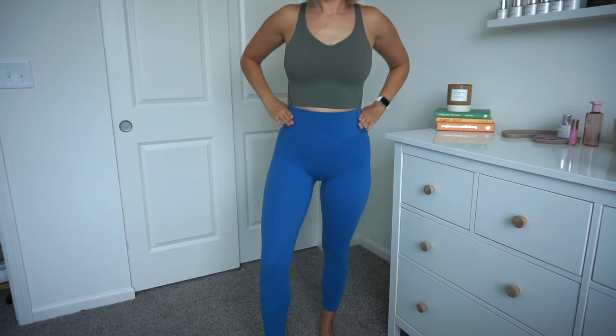These are a much more sturdy tight. They're still stretchy, but they're thicker than the Cloudful for sure. So it feels more like a training legging where you're not gonna be pulling them up all the time. These would be great for maybe HIIT workouts and things like that, whereas the Cloudful would be great for yoga, Pilates, whatnot.